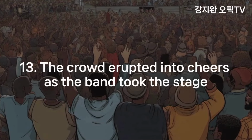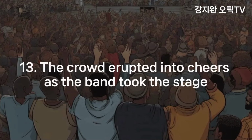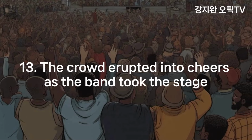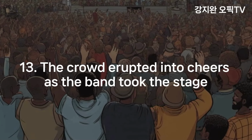The crowd erupted into cheers as the band took the stage.